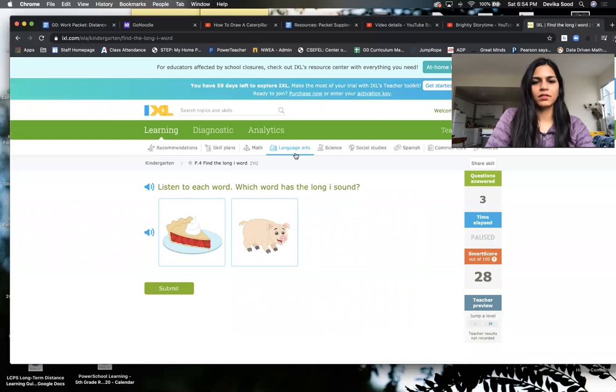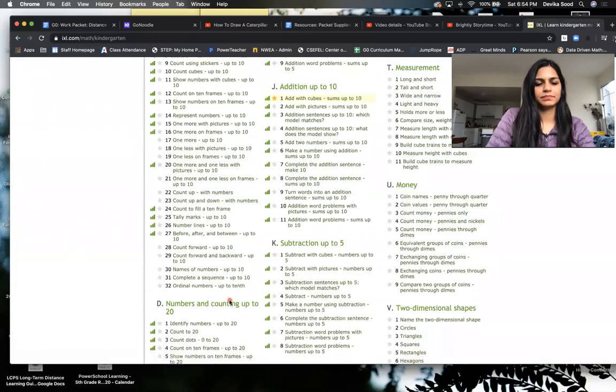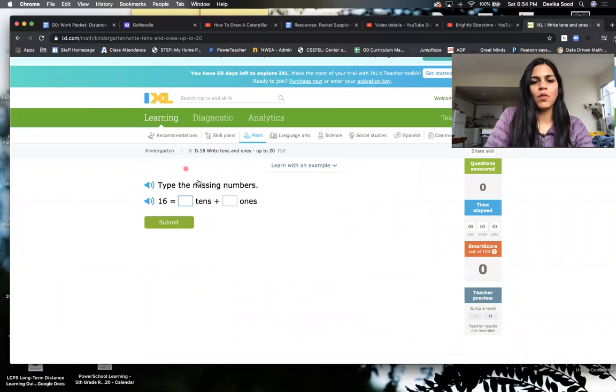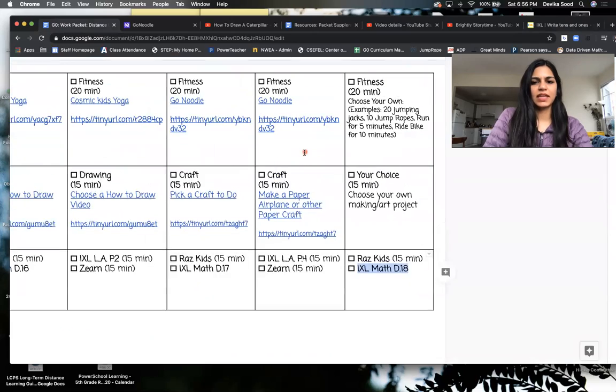Again, go to IXL, this time click on math, go to lesson D.18. Writing your tens and ones. This time there is no picture. We are hoping that students can understand that the 1 means 10 and the 6 means how many ones there are. So there's one group of 10 and 6 ones. Again, there's no picture. We are hoping students understand now that there's one group of 10 and the 2 means 2 ones in 12. In the number 17, there's one group of 10 and there are 7 ones. And so on. And that is the end of week 5.